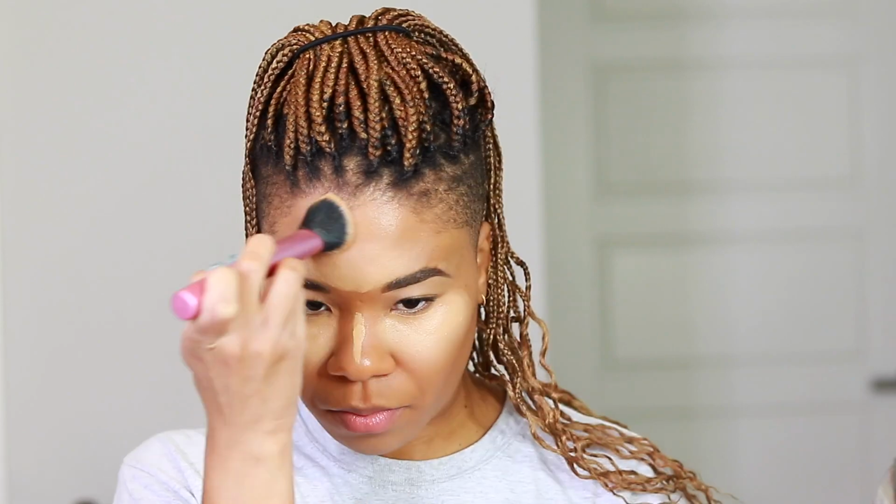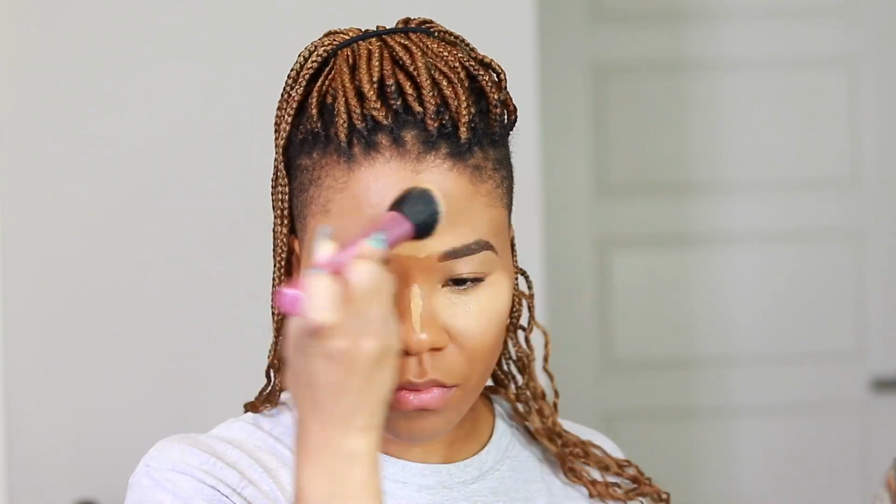But as you can see, I started on my forehead and it's a little deeper, but then not that deep. So I'm like, is this gonna work? So I blended it out and it did give us a nice gradient from the highlight to the foundation to the cream contour. So I stuck with it.